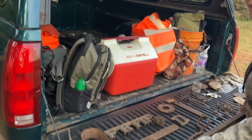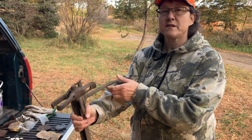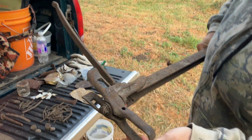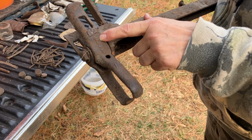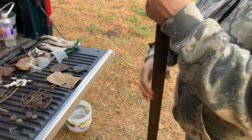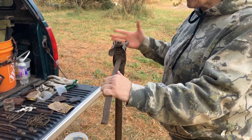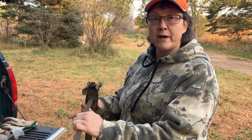So here's just some things that we pulled up. And Pam pulled this out of the ground. And this is a cow stanchion. And we did get some numbers off of it. I'll turn it this way so you can hopefully see it. It's B27, and then here it says Hudson, and here M. And this did have wood attached to it at one time. Of course, the cows would come into the gate, and this would lock their head in, and they would either milk them or give them medicine or whatever they did.